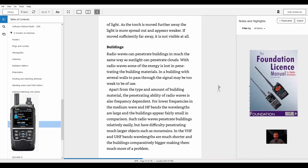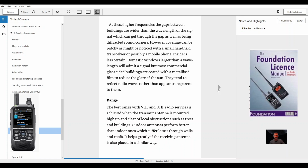In the VHF-UHF bands, wavelengths are much shorter and the buildings comparatively bigger, making them much more of a problem. At these higher frequencies, the gaps between the buildings are wider than the wavelength of the signal, which can get through the gap as well as being diffracted around corners. However, coverage can be patchy, as might be noticed with a small handheld transceiver or possibly a mobile phone.